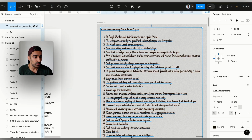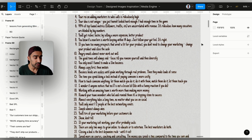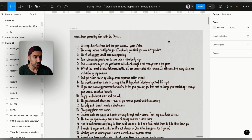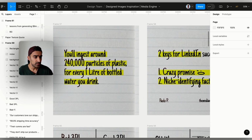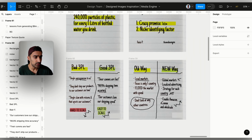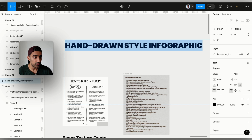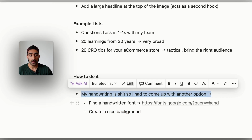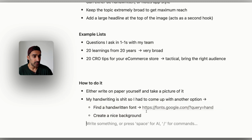This is a post I did on my profile very early on. I was just testing this out, and it got decent engagement. I don't do much on my own profile, but just a bunch of dense content. We've done it on paper textures, like here, and these did pretty well as well. So generally speaking, hand-drawn style infographics work really well. You can do it with a computer font. You don't have to handwrite it, but if you handwrite it, it is a lot better.